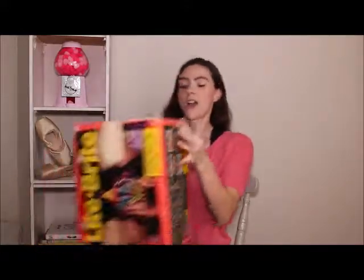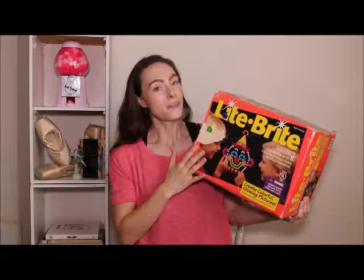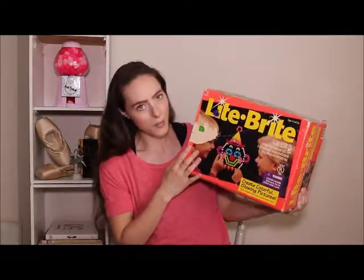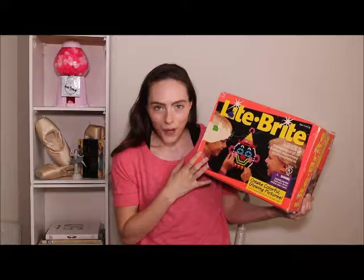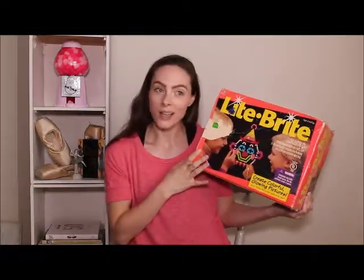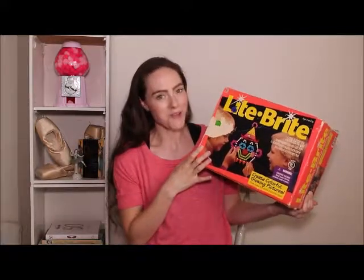But then I went to the Goodwill and I found, folks, a vintage Light Bright. How about that? I have not opened this up yet, so I do hope that there is indeed a Light Bright in here. If not, all my hopes and dreams will be dashed. However, I never actually had a Light Bright when I was a kid, so I'm now buying all the toys I wanted when I was a kid, or the nostalgic ones that bring back my memories of being a kid.